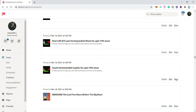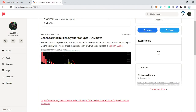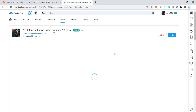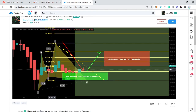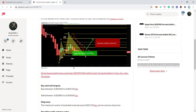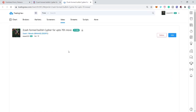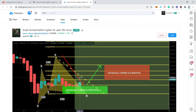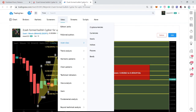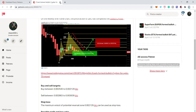Now we have another formation of the bullish Cypher on the weekly time frame by Zcash. This was my favorite trade. I shared it on the 18th of March. Now we can see that the price action turned bullish. Let me show you again. The price action was moving in the buying zone here, and it has hit the sell zone, and I'm expecting that it will move more up from here. So now we have 29 successful trades.